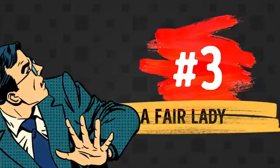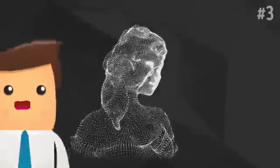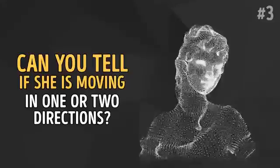A fair lady. This gorgeous lady must be a ballerina. Otherwise, how does she keep rotating like that with that much grace? Like on her toes? But we're not here to discuss her artistic skills. Instead, can you tell if she is moving in one or two directions?